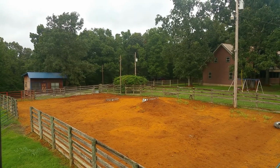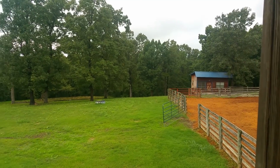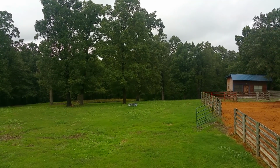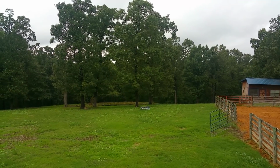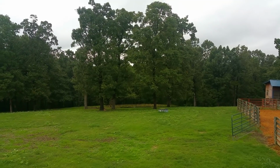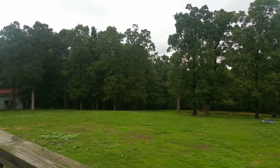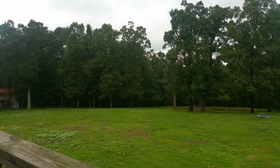We will pan on around now, and you will see the pasture and the pond in the background to give you an idea of the proximity of that. Again, you can see the large oak trees, which provides for shade and shelter for your horses and mules in the summertime. And we will pan on around. You will see more of the pasture. And now we will move to another area to get a last view of the remainder of the pasture area.